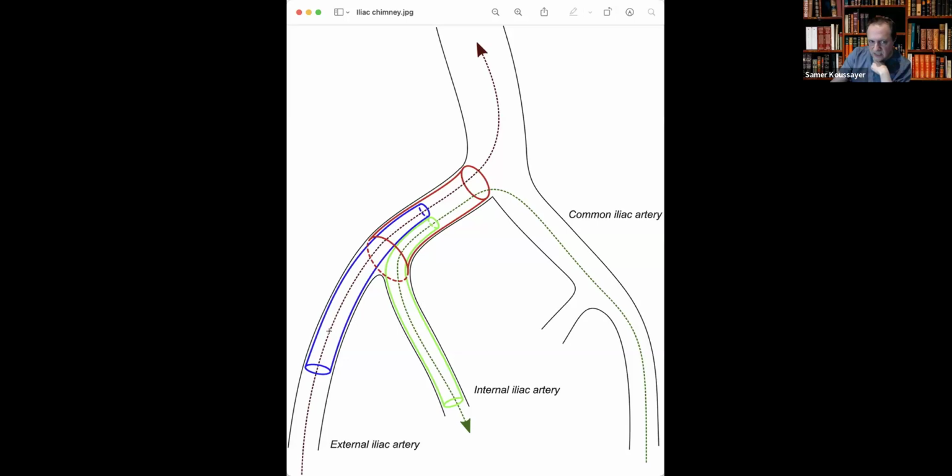So I know the size of the stent here. But now I'm going to use the contralateral limb, because this too is going to go inside the contralateral limb of the EVAR. So now my question is, what size do I need to use for the contralateral limb? This is difficult, and this is what we wrote about, called How to Size Chimney in the iliac aneurysm. And we came up with the formula.